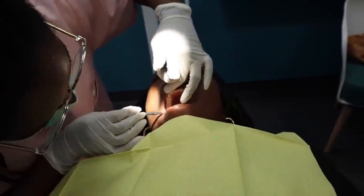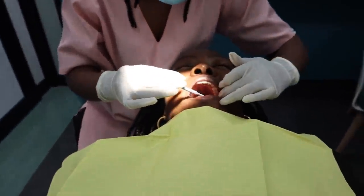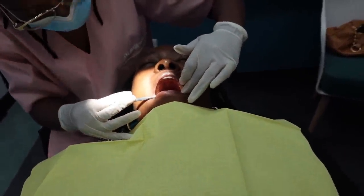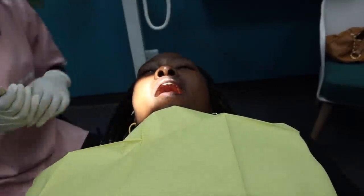Just good, no cavities. I'm just concerned about the plaque that is on your teeth, and calculus. But I'm happy that you don't have any cavities. You just need to start flossing because there's calcified plaque. I'm not sure if you are aware of it. The yellowish thing that gets stuck on teeth, that is called calculus.